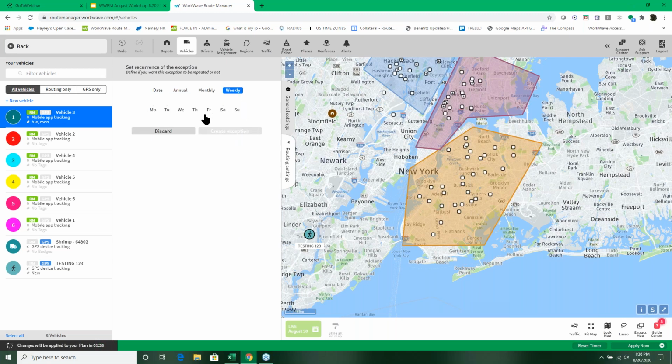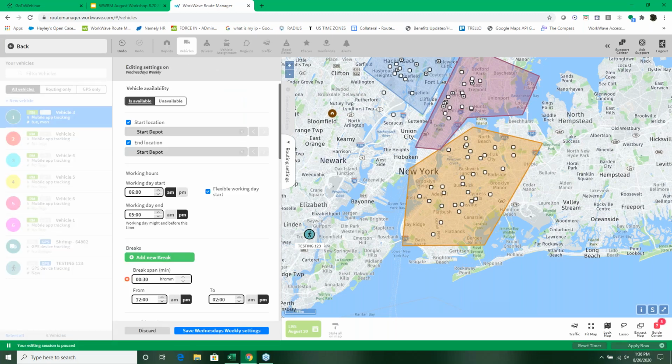And then after that, this is when you're saying, these are my Monday rules, these are my Tuesday rules, and so on and so forth. So we're going to pick Wednesday, and we're going to create an exception. And then up top, you can see what you're working on, which is really cool, with the border under the editing settings on. And then here, we're going to scroll down, and we're going to take a look at our regions.